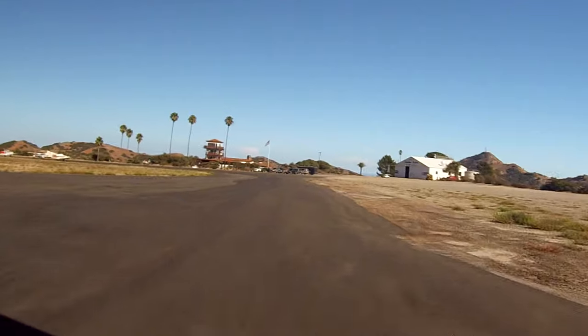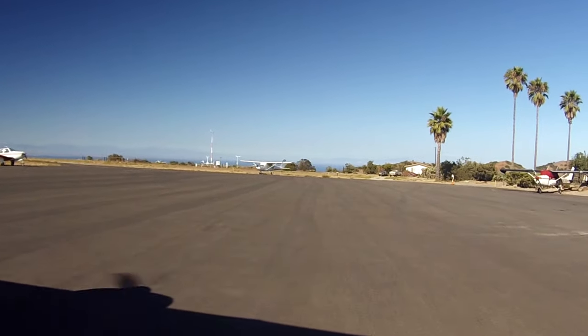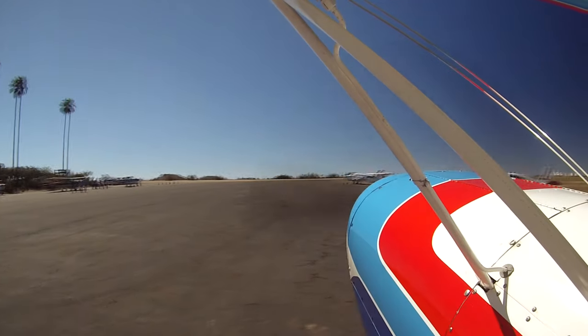We'll find a spot on the ramp and shut her down. And don't forget to call clear of the runway. Catalina traffic, Great Lakes 20 Lima, clear runway 22, Catalina.